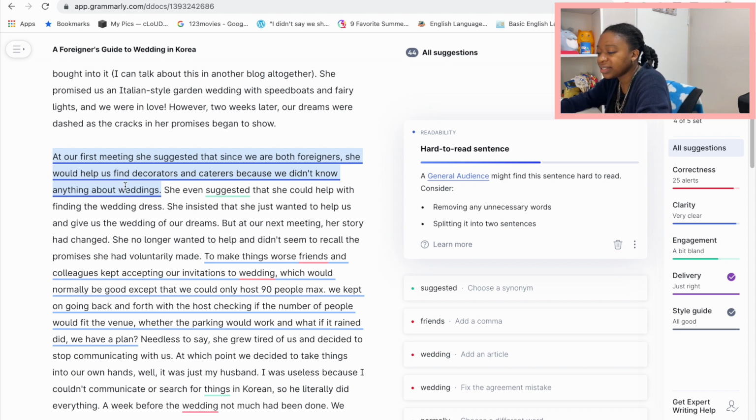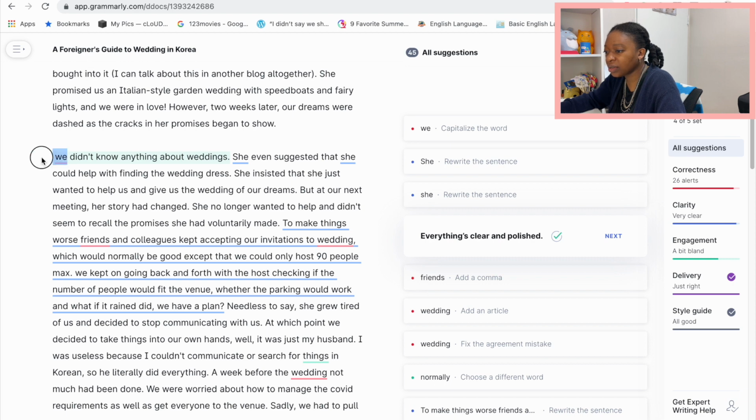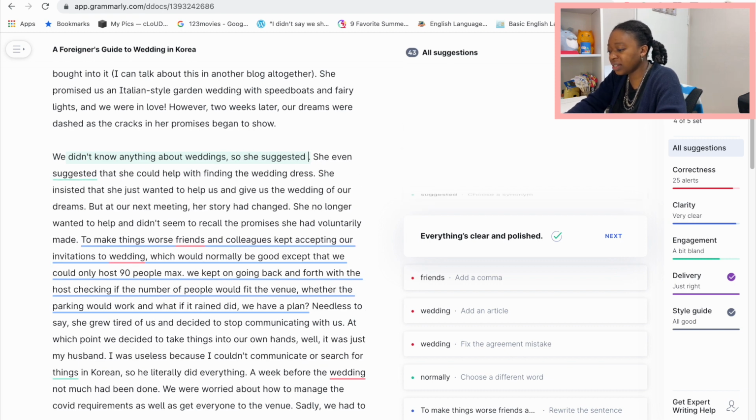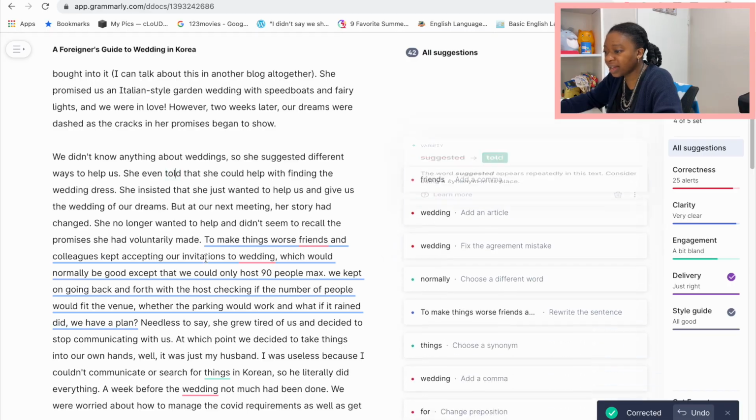At our first meeting, she suggested... maybe, should we do "at our first meeting"? She suggested that since we are both foreigners, she would help us find decorators and caterers, because we didn't know anything about weddings. Actually, I can make that shorter. I can say, we didn't know anything about weddings, so she suggested different ways to help us. She even suggested, again, this is really good.